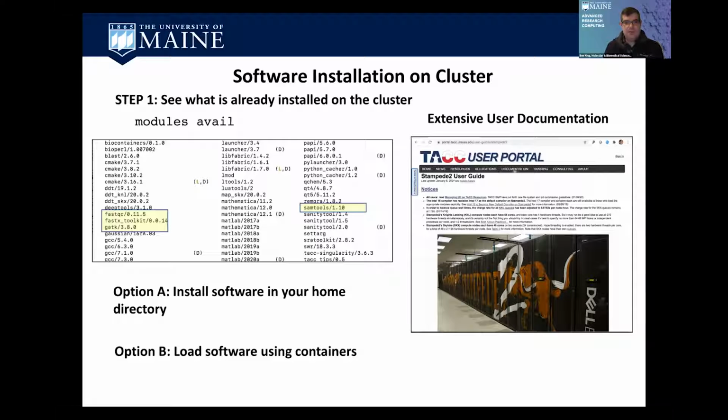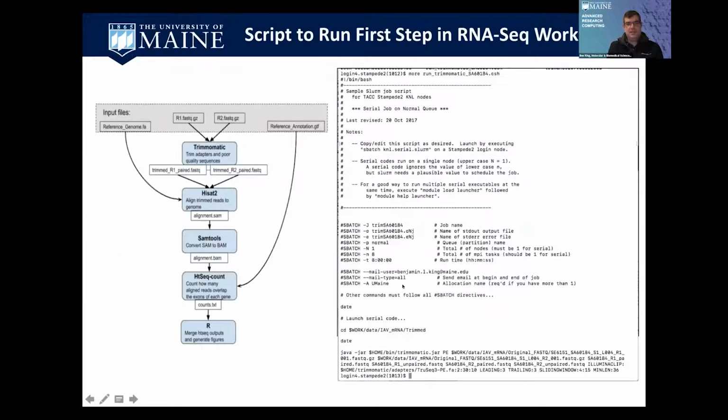So once you have the software installed, then you would write a script to actually execute the software. So this is the first step in this process, trimming adapters and low quality reads with software called Rna-Seq in this particular workflow. And so one writes a Slurm script where you're declaring what queue you want to use, how many processors per node, what's the maximum runtime you want to use, other details about the job. And so this SBatch syntax is specific to Slurm, which is the job scheduling software that's used on the cluster. And then finally the actual command to execute the Rna-Seq script.